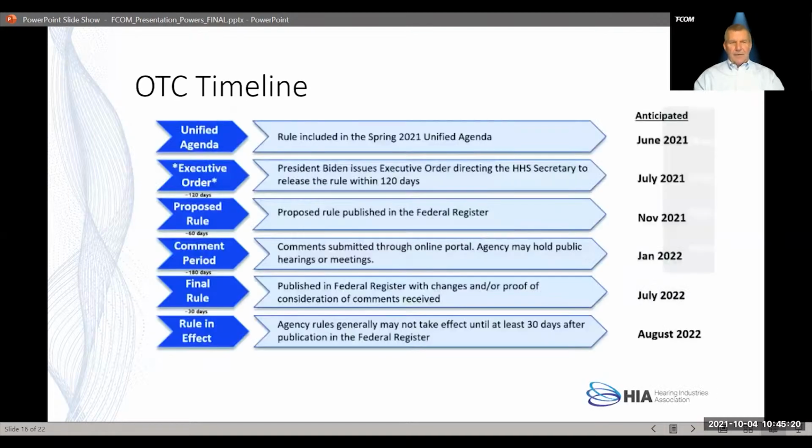In terms of over-the-counter hearing aids, we now know that the rule was included in the spring agenda from the FDA, and that OMB has issued at least some recommendations to the White House, and we believe that that has now moved back to the FDA. We could expect very shortly, maybe still in October here as we're recording this, to see those draft regulations. President Biden did issue his executive order asking them to speed up the process and to get this done in the next 120 days from when his executive order was issued.